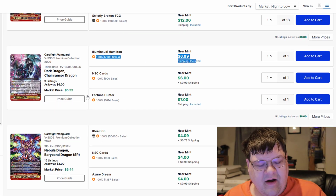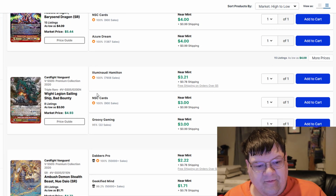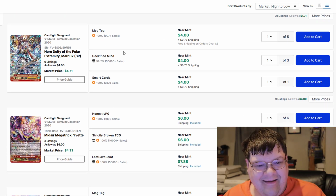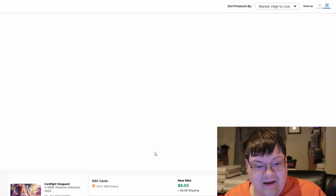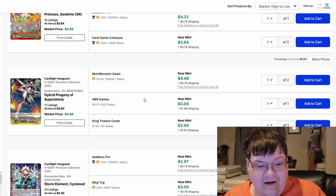Chain Rankers, $7. That's interesting. Baryons, these are very cheap at $4. White Ship Ceiling, Bad Bounty, regular copies are $3. New Dios are $2. Yeah. Marduks at $4. Alright, that's cheap. Gillen Gears here. These are $5 crits. Yikes. And then Sandrines are $4.